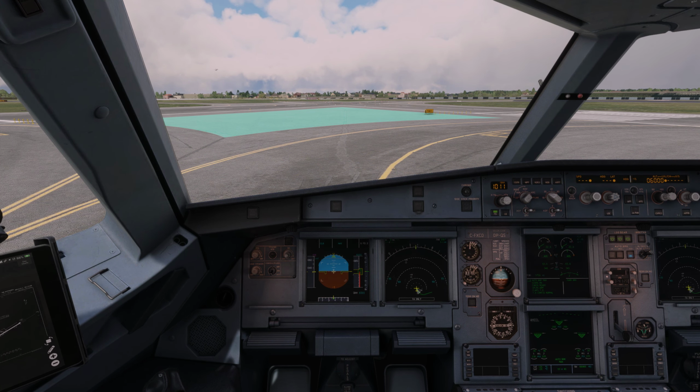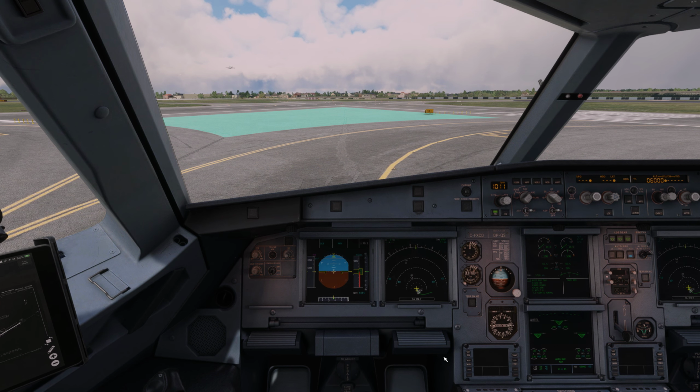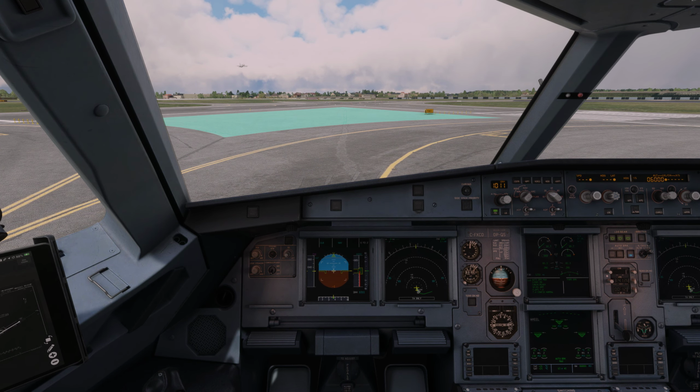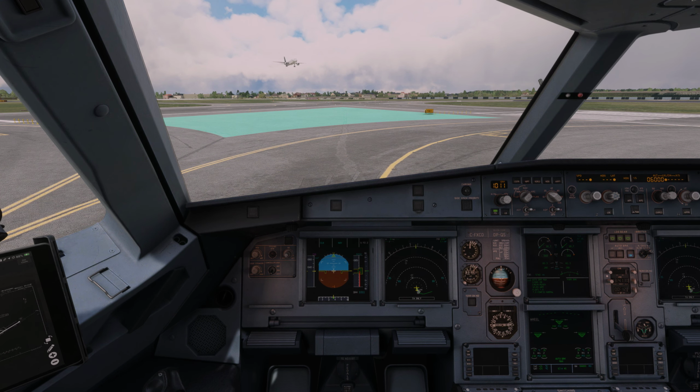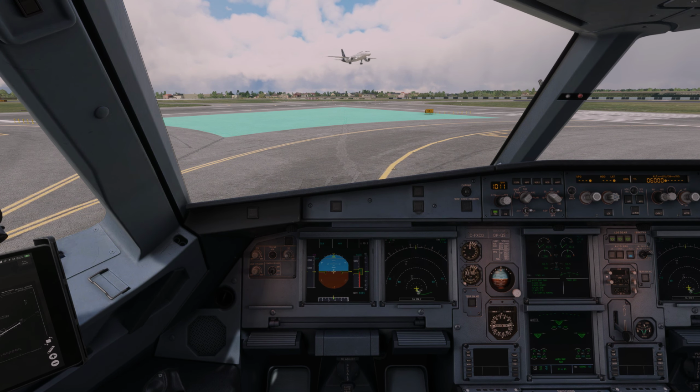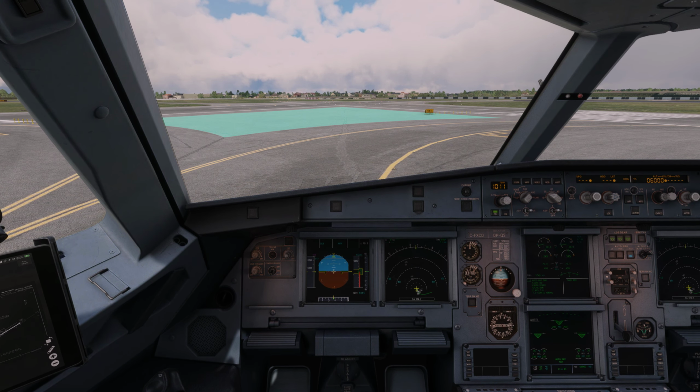Brussels Tower, Air Canada 114, holding short Echo 7. Air Canada 114, Brussels Tower, hello, behind the landing Lufthansa A320, line up and wait runway 19R, behind. Line up and wait runway 19R behind landing Lufthansa, Air Canada 114.